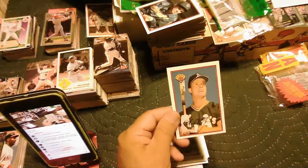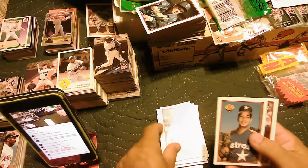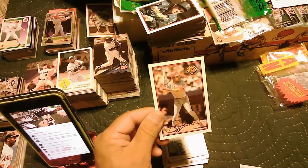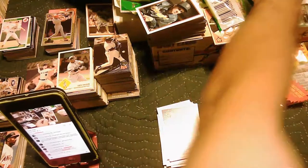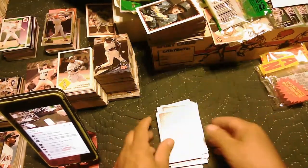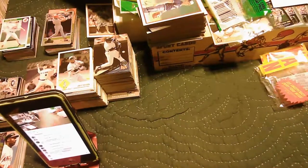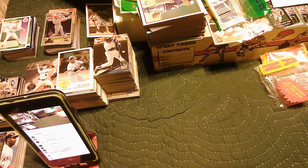David Cohn. There's a Big Mac. That's our second Big Mac card out of these 89 Bowman break. And we got a Barry Larkin, Hall of Famer. Very nice, Barry. Thanks for showing up. And Kelly Gruber. Man, you know what? We didn't get a junior. I'm a little disappointed.